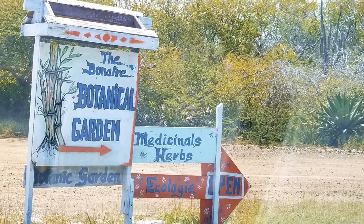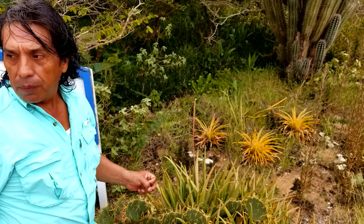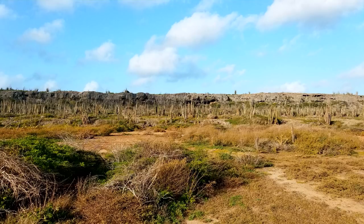One of the absolute highlights of my visit to Bonaire was serendipitously discovering an herbalist who lives on Bonaire. I was traveling down the road when I looked over and saw this sign. I immediately turned around and drove down an out-of-the-way dirt road, and that's where I met Manuel Vargas. Manuel turned a property that basically looked like this into an herbal wonderland. He turned barren into beautiful.